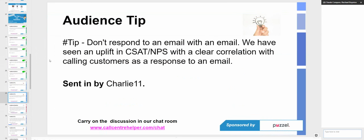So yes, Charlie said, don't respond to an email with an email. We have seen an uplift in CSAT and NPS with a clear correlation with calling customers as a response to an email. Sandeep, what are your thoughts on changing channels? Yeah, I covered it in the slides: channel switching is quite prevalent now, but it does depend on the customer's preferred method of contacting you.